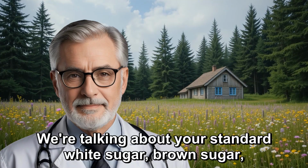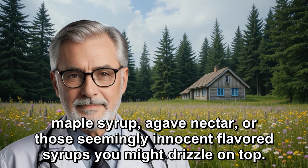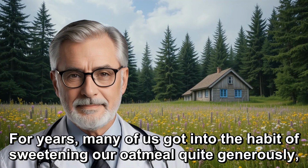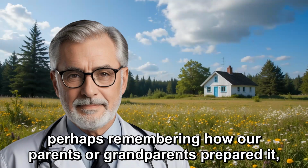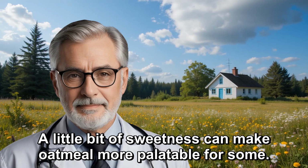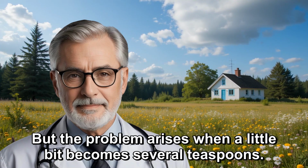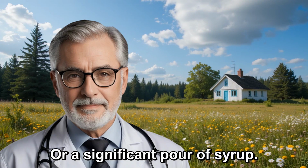Added sugar. We're talking about your standard white sugar, brown sugar, maple syrup, agave nectar, or those seemingly innocent flavored syrups you might drizzle on top. For years, many of us got into the habit of sweetening our oatmeal quite generously, perhaps remembering how our parents or grandparents prepared it. Or maybe it's just how we developed our taste. A little bit of sweetness can make oatmeal more palatable for some. Absolutely. But the problem arises when a little bit becomes several teaspoons, or a significant pour of syrup.